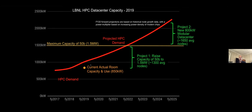moving to direct chip cooling so we can get more out of the water loop in the data center. There's actually a whole talk in there about how you can squeeze the most out of your data center, which may be a good subject for another time. But I'll tell you that essentially over the past 4 years, each year we've been investing money to bring the data center up to 1.5 megawatts.